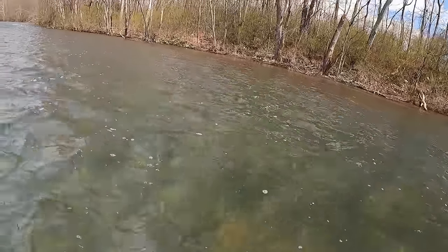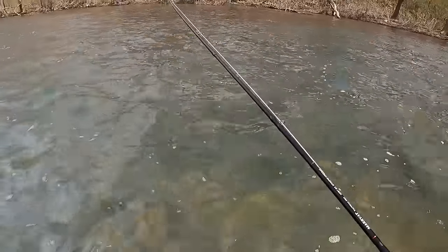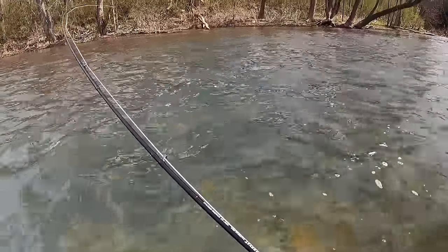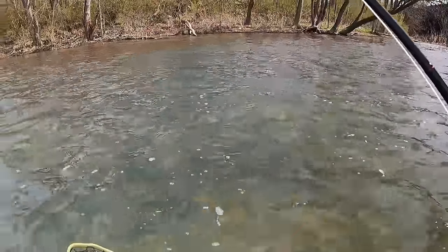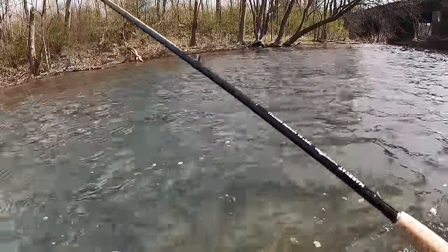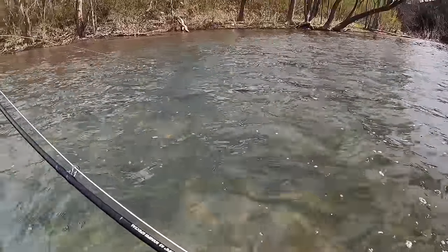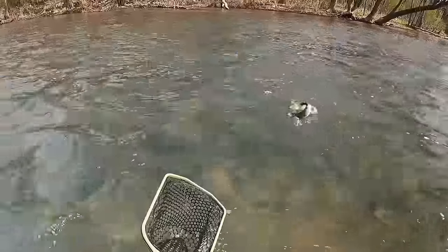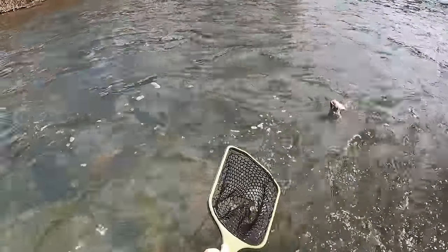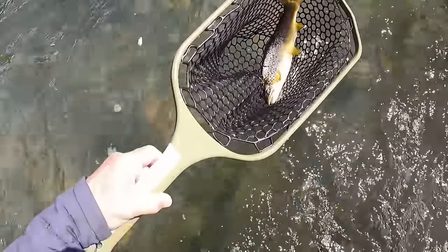There he goes. It's on the ginger nymph. Okay, guys, get your ginger nymph from Hole Singers. Size 12, 3X long. Good guy, 12, 13. Okay, okay, okay.